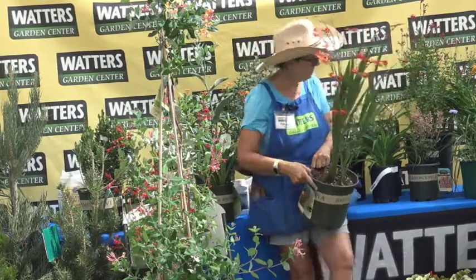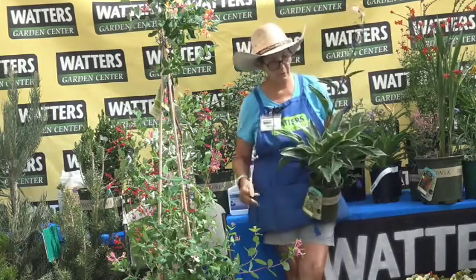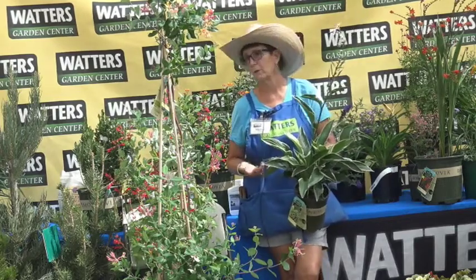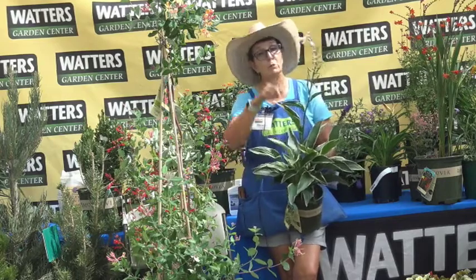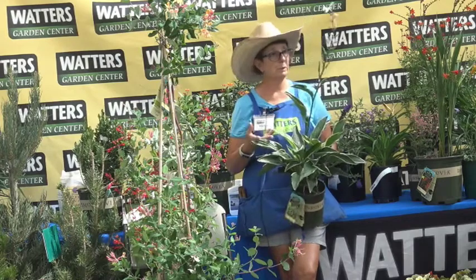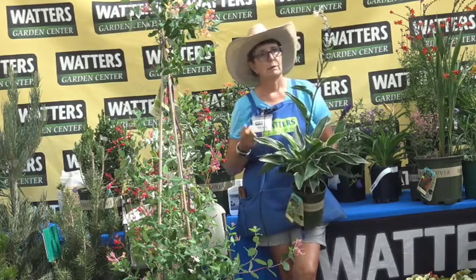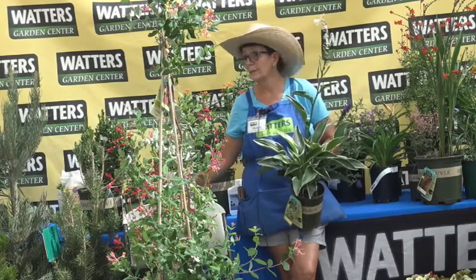And this is a hosta. Most of us are familiar with them. We just don't have a lot of them around just because a lot of us don't have the shade that they require. But it's a great plant. They do bloom this gorgeous stalk, and most of them are really, really fragrant. Light purple flowers on most of them. Some of them are white.